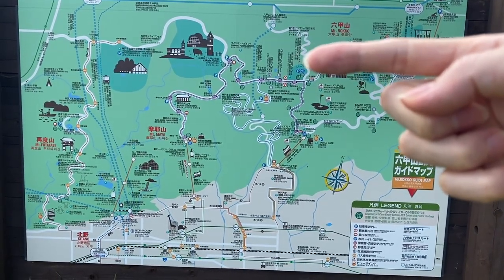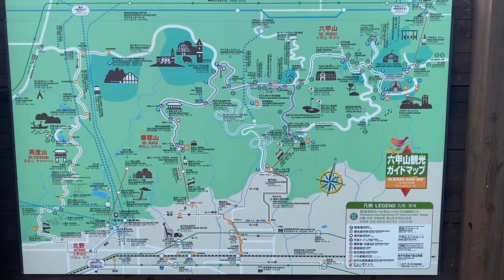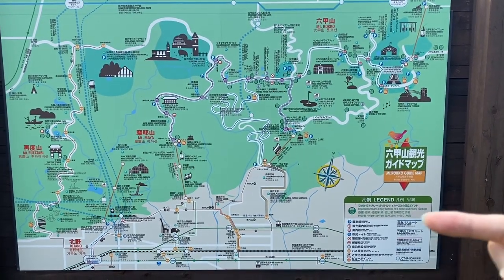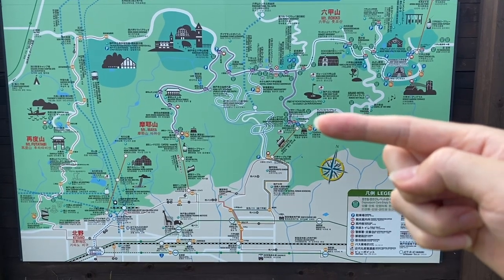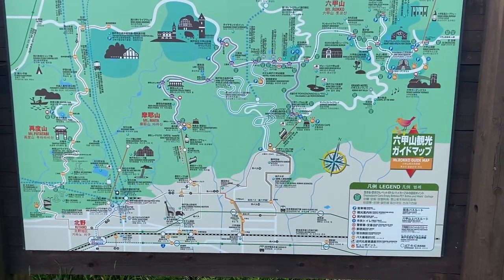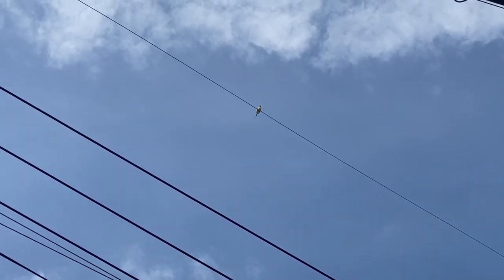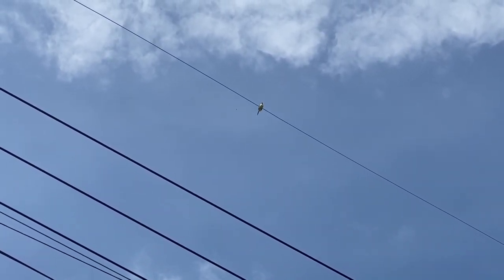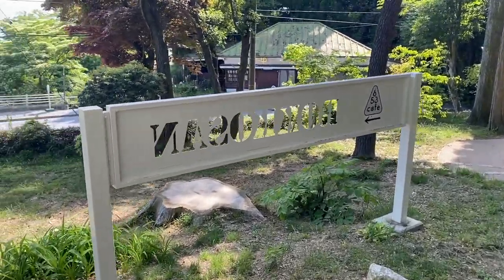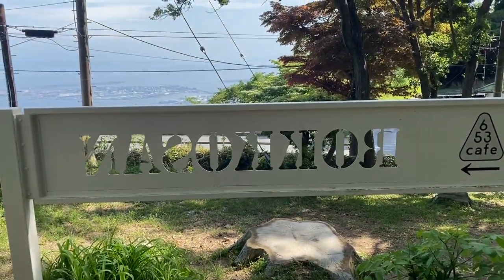Here I'm at the visitor center. From now on, I'm heading to the ropeway to go down the local mountain here. This is the 653 cafe in front of the ropeway. I'm gonna take a break.